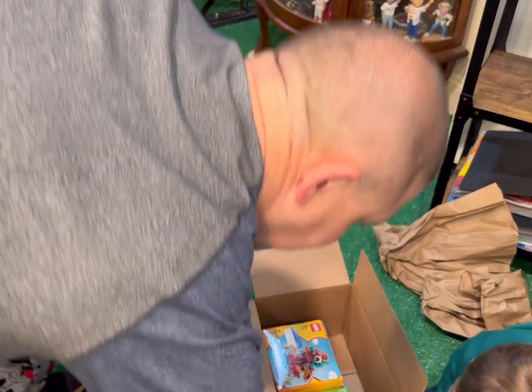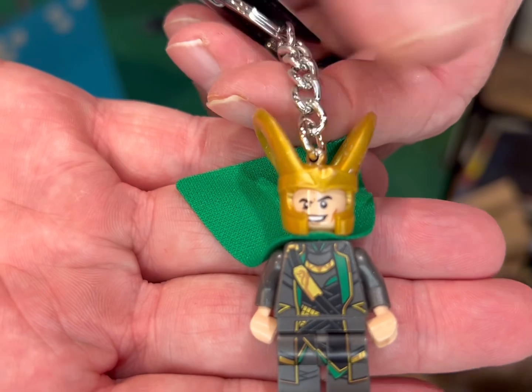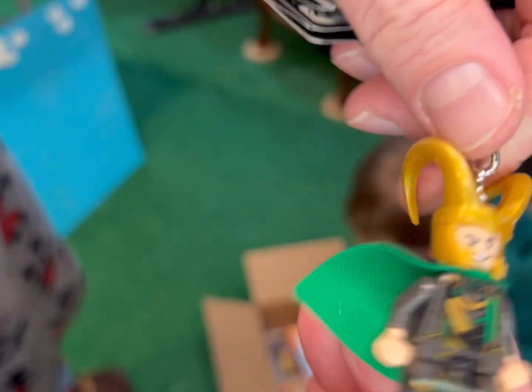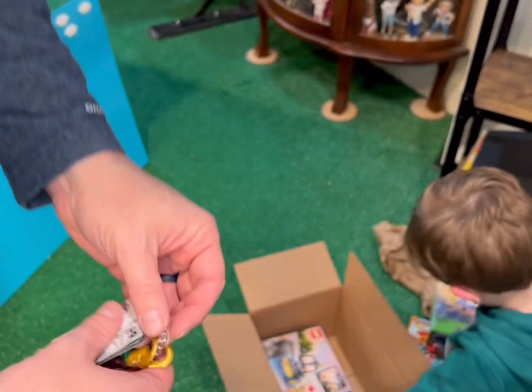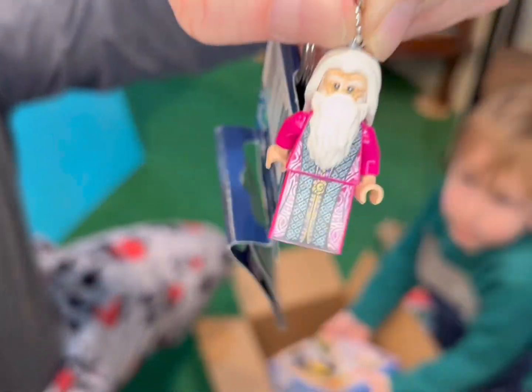What other ones? Oh, we got a Loki. I don't even have a Loki minifig. I need to get one. Could just buy another one of these and pull the keychain top out. I'm surprised the fabric is on a keychain. I wouldn't think that would last very long. Hold on, son. We're going way too fast. Oh, yeah, this was one that was on sale.